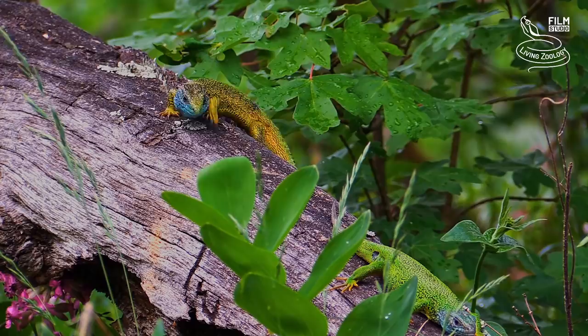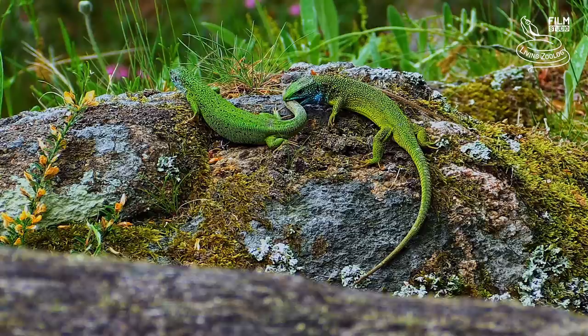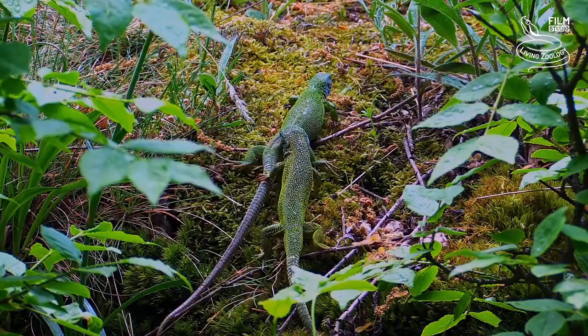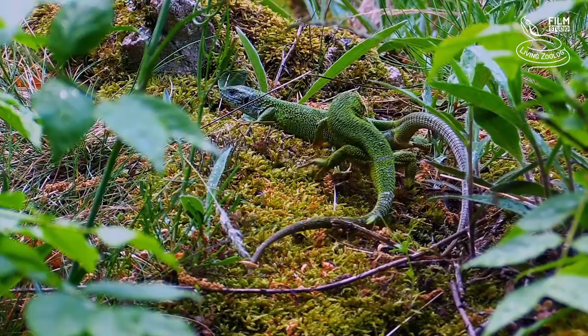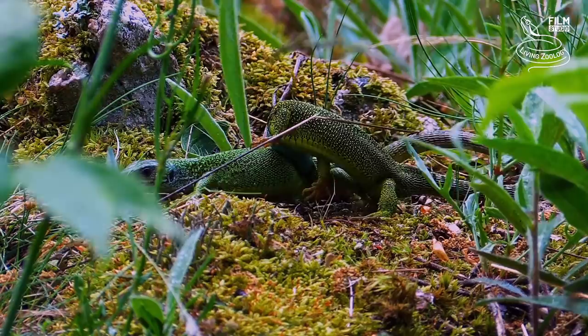Gentle persuasion does not work, and brute force comes into play. The female often tries to run away, but the male holds her firmly at the base of the tail. Mating itself takes only a few seconds, and it's all over.